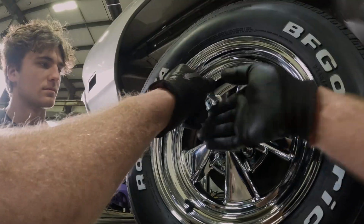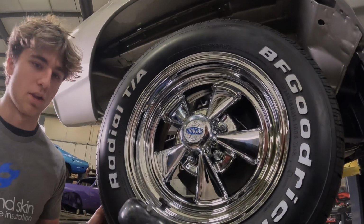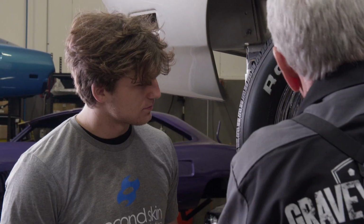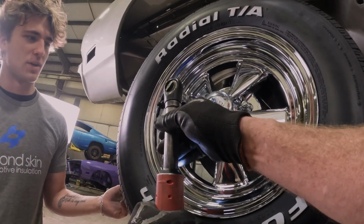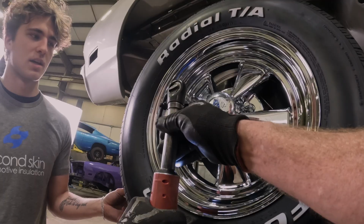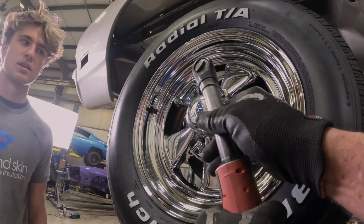Let the wheel center itself, and then we can use our power tool to run them down. And then I tighten them in a crisscross pattern, right? Like a star, right? Yep. I always forget the reason why you have to do that. They like you to do that so that you don't warp something. It makes them tighten evenly.